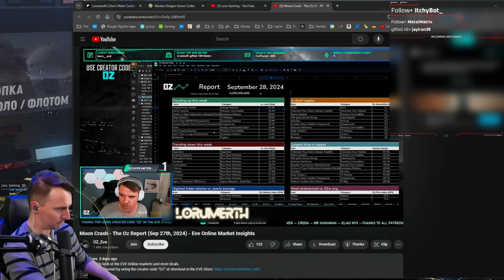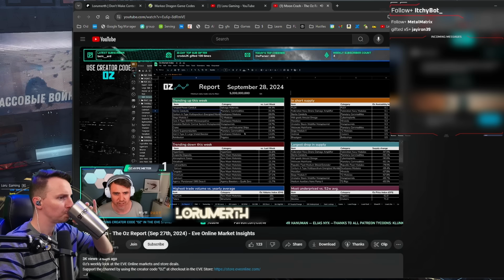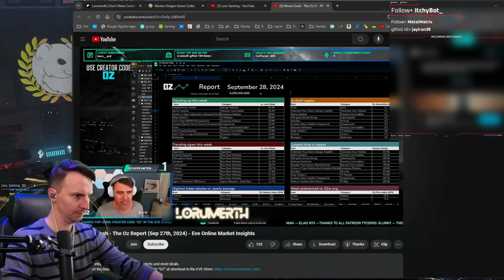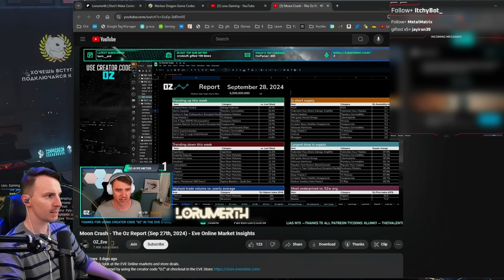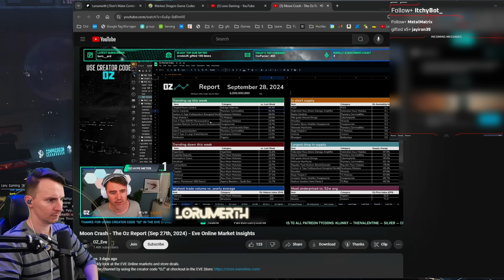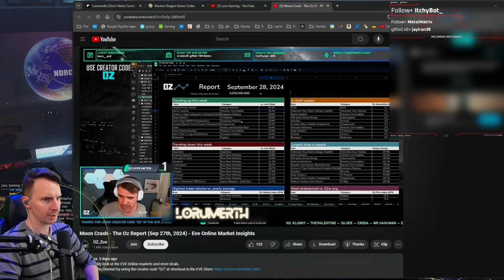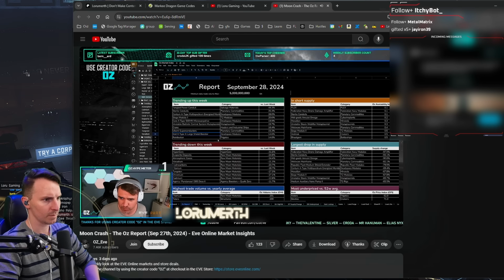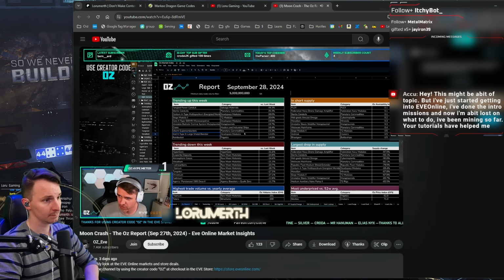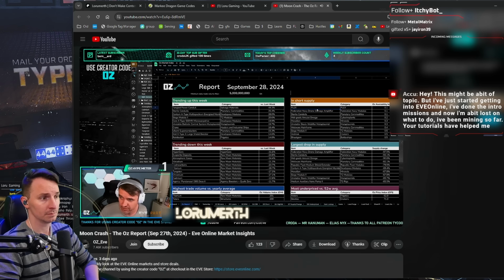What's more interesting is if we're looking at Ukomi superconductors, sterile conduits. These are planetary commodities, especially the sterile conduits P4s that are used in structures and structure modules. That certainly indicates people replacing structures, building new structures, as we have seen in the last months. Makes sense. We're still seeing a lot of movement in X-type Dead Space modules, but that has slowed down quite considerably.